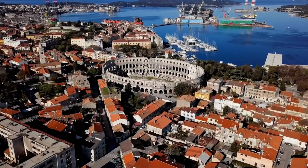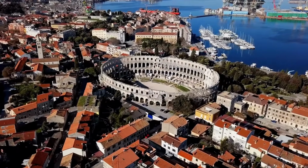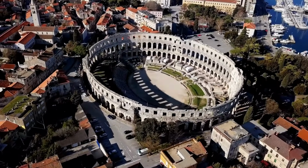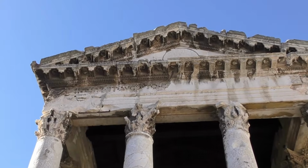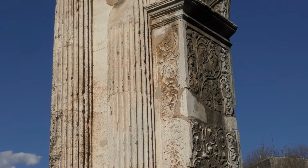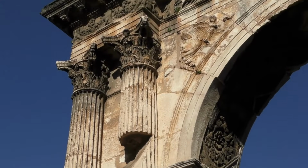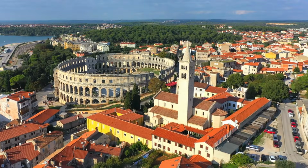Now, not far from Pula, you have the stunning Brijuni National Park as well. So, lots of attractions. And the city has some excellent cafes, restaurants, bars, and has a pretty laid-back atmosphere. Now, of course, Pula is a coastal city, so you can go to the beach. And although in the city centre there are no beaches, they're only actually 20 minutes walk away.